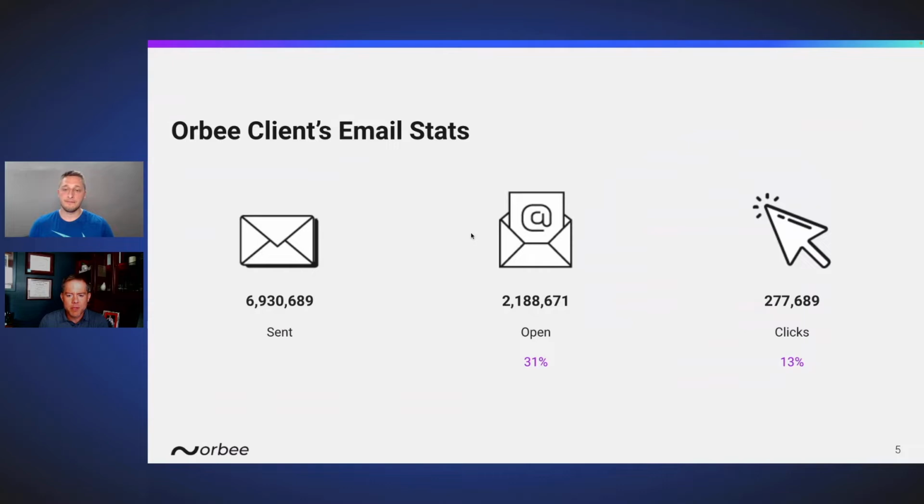Yeah, for sure. I've only been at Orbee for 6 or 7 months now, and I've gotten a lot of information in that short period of time. But it seems like the real differentiator is the quality of the segmentation, right? I mean, that's kind of the basis of all of this, right? In your opinion?